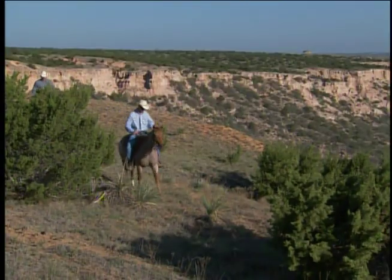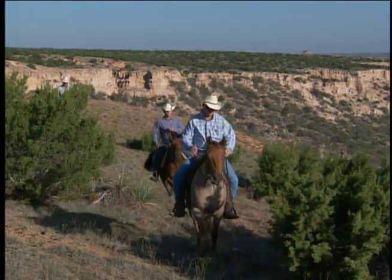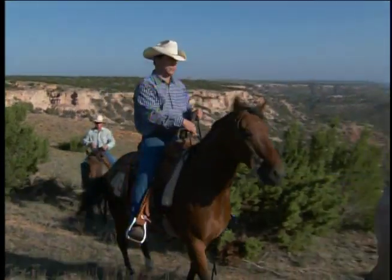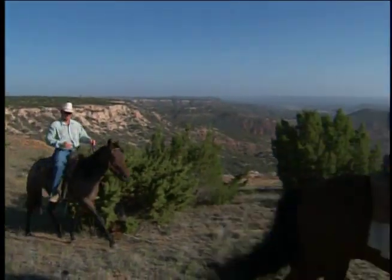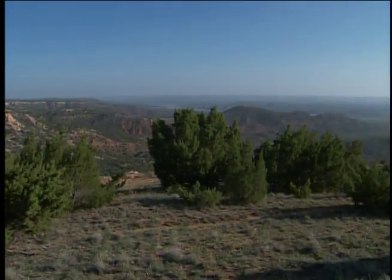Over the years, the ranch has grown to over 160,000 acres, on top of and down into the canyon. The unique landscape provides a combination of safety and challenges for the Cogdell family that ranches here.